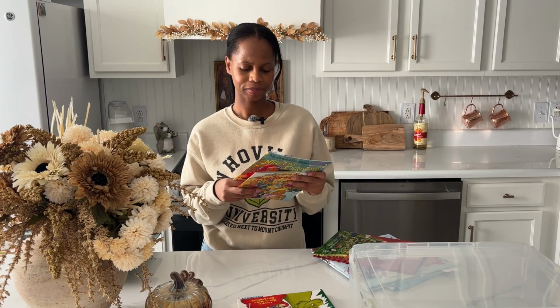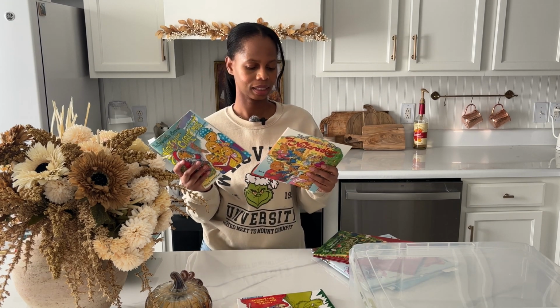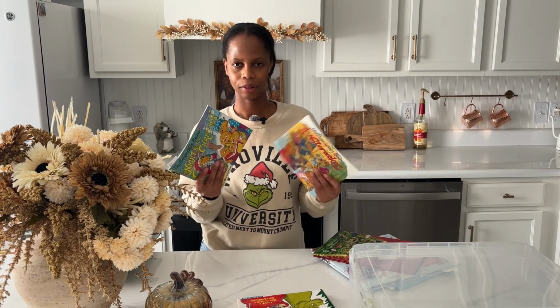On the back it says $5.99, but I paid less than that. I don't remember. I don't think I have ever paid more than like $6 for one of these books. I did read through these very quickly to see if I vibe with them, but these are just very cute stories. So The Night Before Christmas, this is book 24, and that would be really cute to read the night before Christmas.